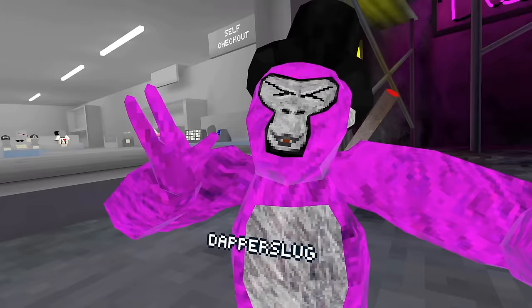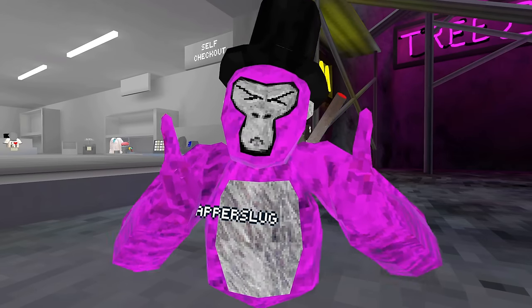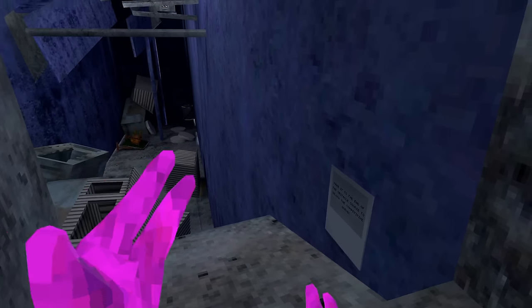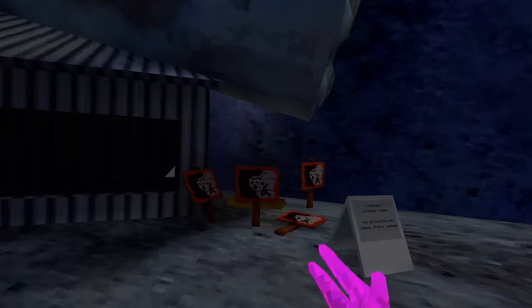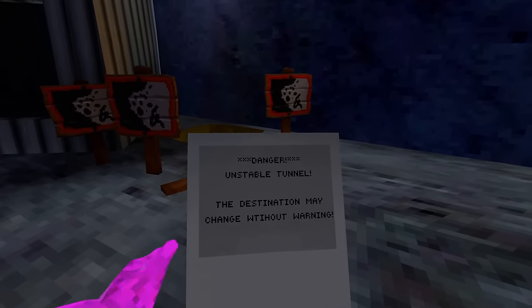But you may have thought that was all the update had, but there's actually more. There's a secret new map in Gorilla Tag hidden around. Let's go find it. And actually, surprisingly, it is at the obstacle course. Finally, something's being changed here. We got a hole in the ground here. Danger, unstable tunnel. The destination may change without warning. So this may not always be here or be the same thing.